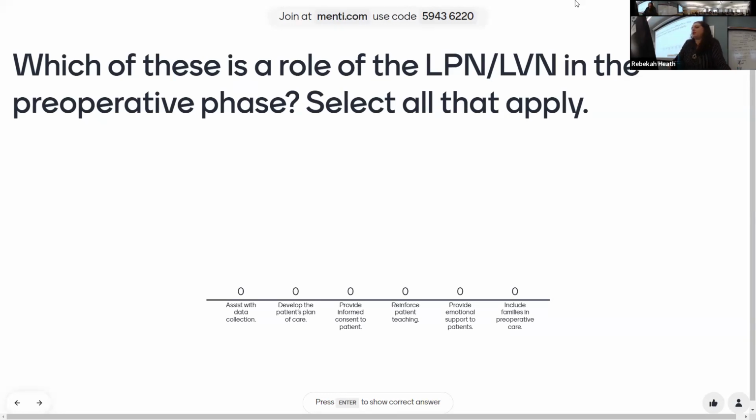All right, so in the pre-operative phase, so moving on from pre-admission to pre-operative, what is the role of the nurse in the pre-operative phase? Select all that apply.